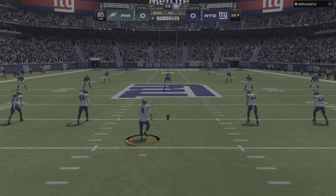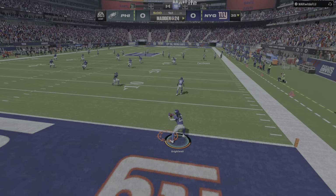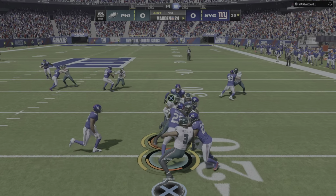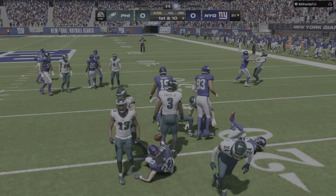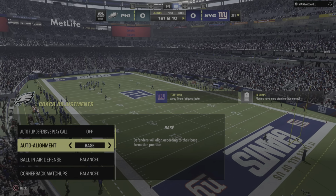Here's the kicker, Jake Elliott, ready to get this one started. And off we go from MetLife Stadium. On the return, here's Gary Brightwell. And taken down just past the 20 at about the 21-yard line.